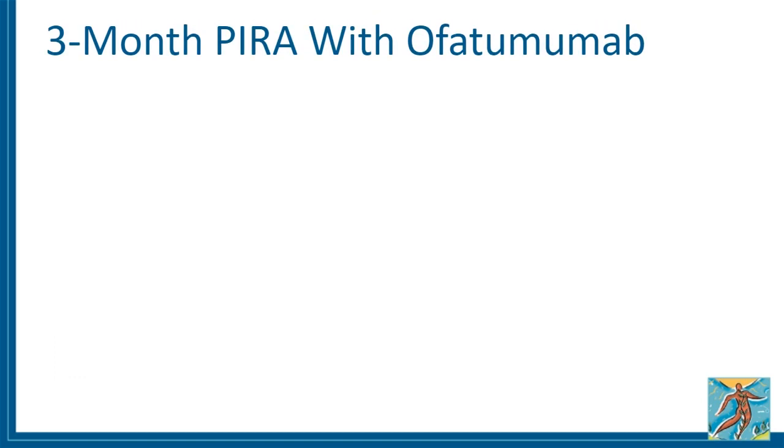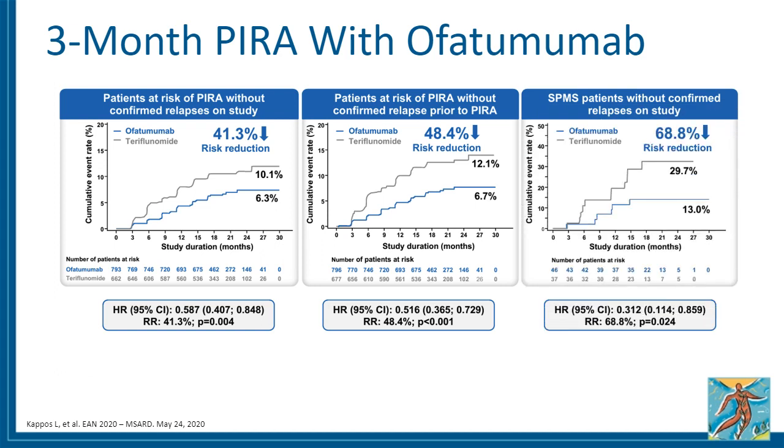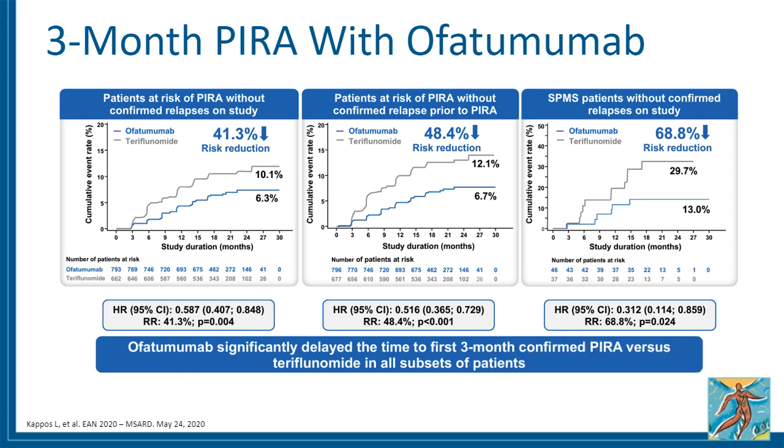Similarly, when pooled analysis was done with the injectable form of an anti-CD20 available to us, namely ofatumumab, similar reductions in progression were seen. So what one sees in this particular slide is that 3-month progression independent of relapse activity was significantly different with ofatumumab in comparison to teriflunomide. And this was true as well in the secondarily progressive MS group with respect to 3-month progression independent of relapse activity. So the conclusion in this study was that ofatumumab significantly delayed the time to first 3-month confirmed PIRA versus teriflunomide in all subsets of patients.